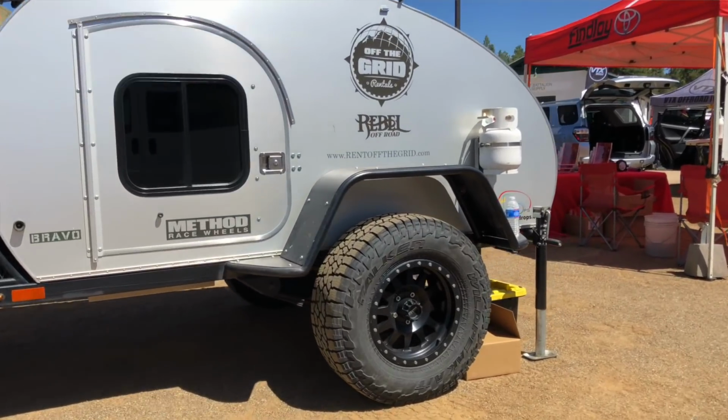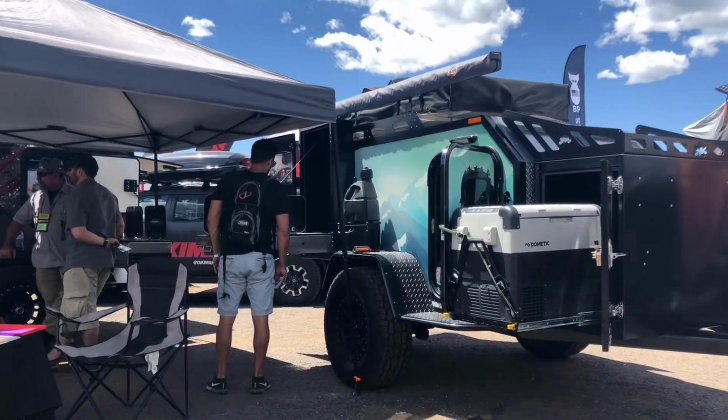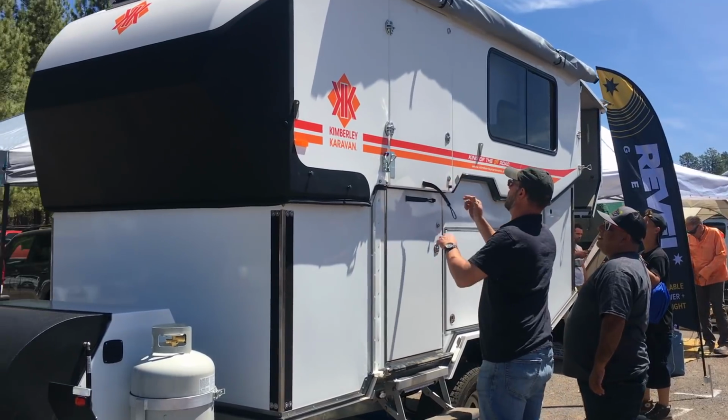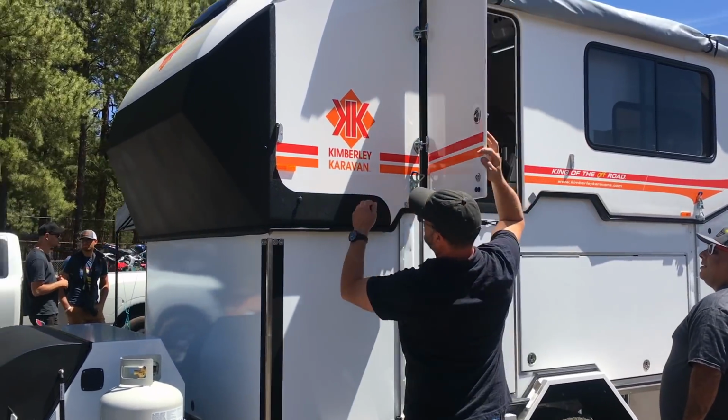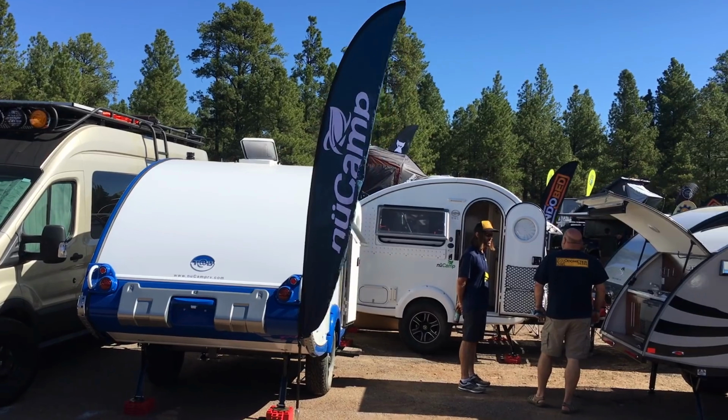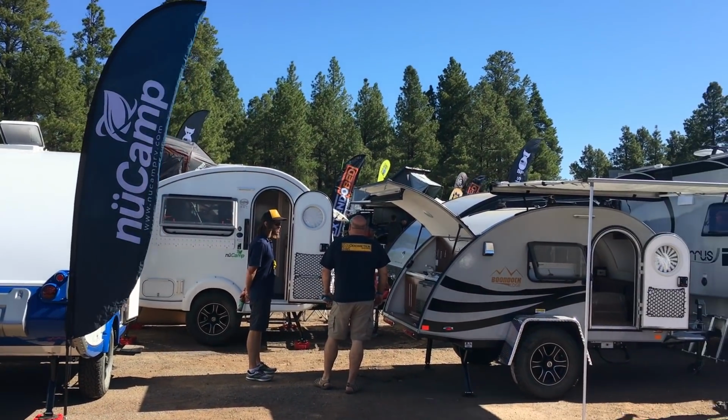Then of course you're going to have your traditional teardrop, but probably a little more off-road if you're wanting to go overland. There's also larger campers that are made for off-grid camping, such as the Kimberley camper van, which is made in Australia. And of course, there's always the classic tag and tab, which we're a little partial to.